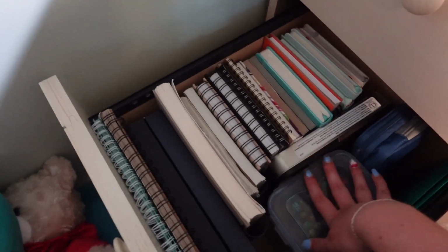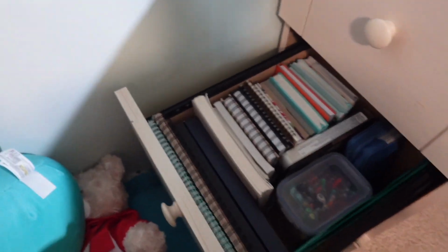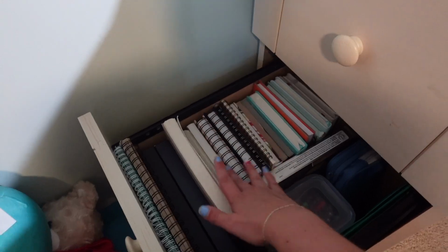But this is what we're looking like. I put my colored pencils, my gel pens, my brush pens. All of this is finished, completed, and it looks so much better. So I'm really proud of it. And that is my desk.